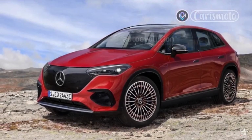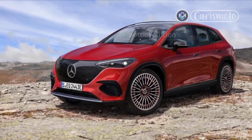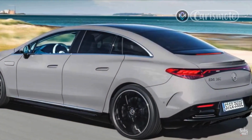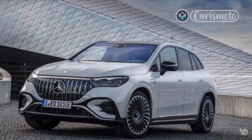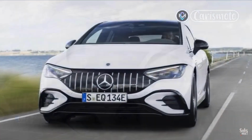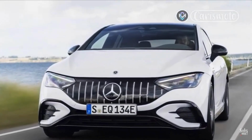When it's depleted, the EQE 350 Plus battery needs 9.5 hours to recharge from 10% to 100% on a 240-volt Level 2 charger. That time drops to 32 minutes for a 10% to 80% charge on a Level 3 DC fast charger at 170 kilowatts. As for total driving range, the EQE hasn't been EPA rated yet, but we expect it to come in right around 300 miles when fully charged.